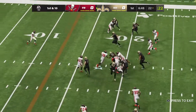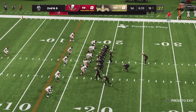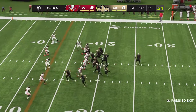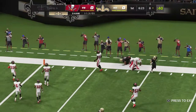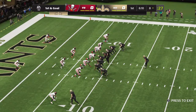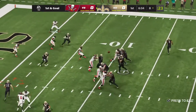First and 10, it's Edwards-Helaire with it. And he's got 4 down inside the 20 to the 18. Following the pickup of 4, here's 2nd and 6. They're going to look to throw. Throwing for his running back, and he's got him complete. And the Saints are going to have 1st and goal as he's out of bounds at about the 8. Here we go now on 1st and goal. Now back to throw.